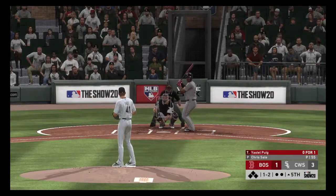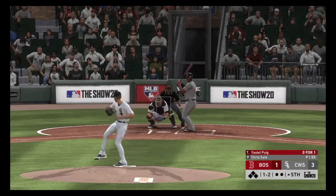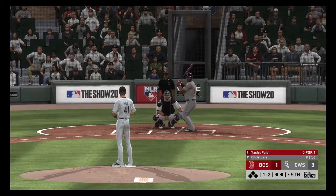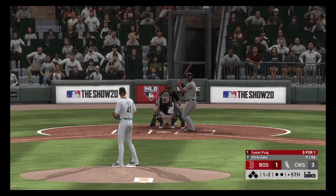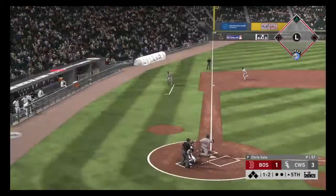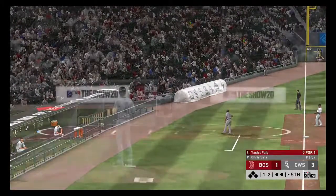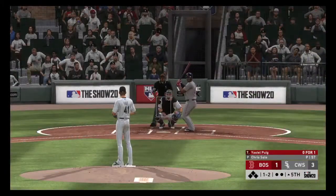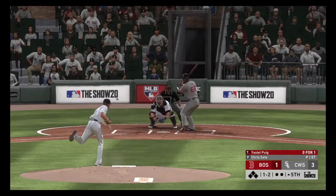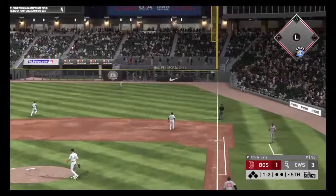To 1-2 now. Had to sit back on the changeup, and he did a good job to get the bat on that one. Here comes the 1-2 from Sale. Hey, you guys know me. Hitting's a process of elimination, and I'm eliminating the changeup this next pitch. I'm on everything else.